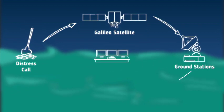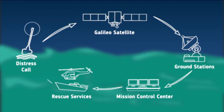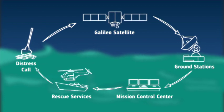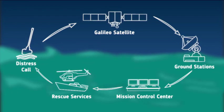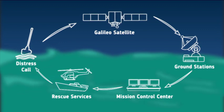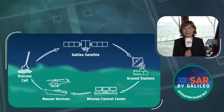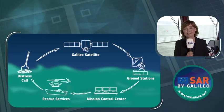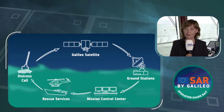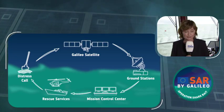I don't have a monitor, so I'm somewhat blind, but I hope you can see that as soon as she activates the signal, it will be received by a Galileo satellite. It will be relayed to the ground stations where the position will be computed. That information will be passed on to the mission control centers, and they then find the rescue center nearest to that position. In our case, it is the Maritime Rescue Coordination Center here in Oostende. And once all of that happened, they will launch the rescue operation.